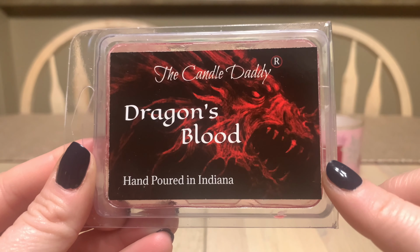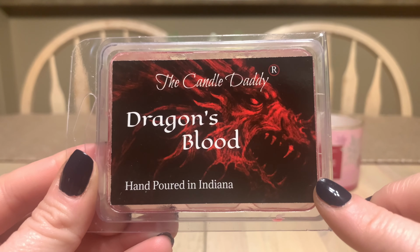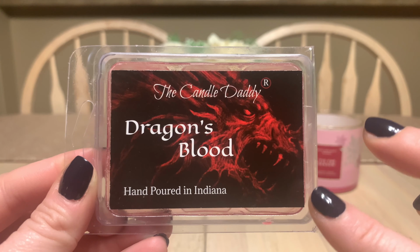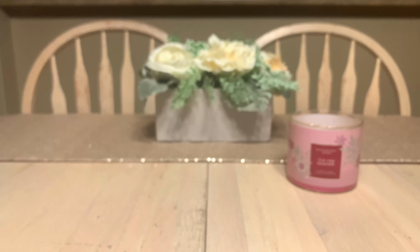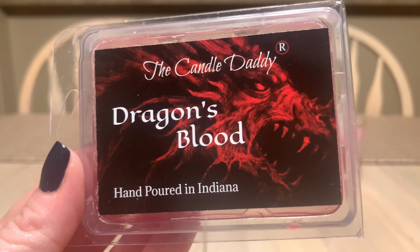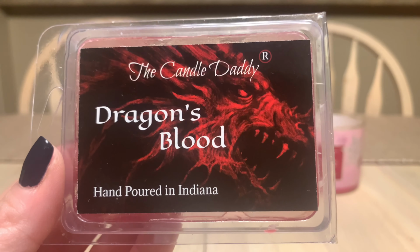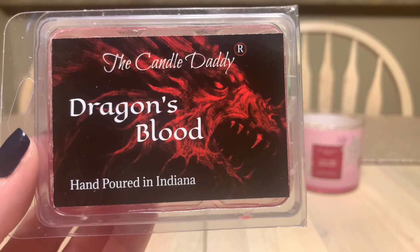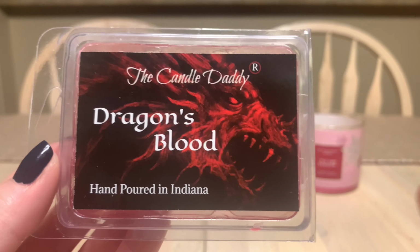All right, so from the Candle Daddy, we have Dragon's Blood. Again, like I mentioned with the candle, I was gifted a bunch of the candles as well as the wax melts. This is the Dragon's Blood. Now, I'm still trying to figure out what Dragon's Blood is. My nose picks up some smokiness to it. Kind of a smoky oriental type note to it. And I know there's some sort of fruit in there, but like an incense type. Not a heavy incense because I'm not really into that. But this was quite nice.